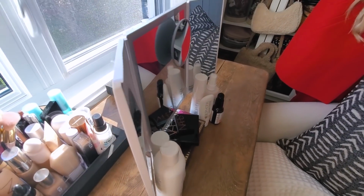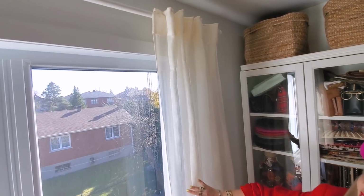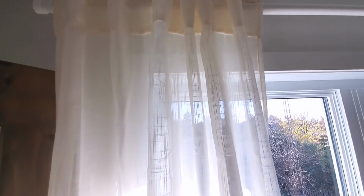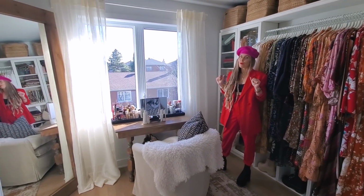Here, I got this mirror from Amazon. Super good. And then there's my beauty products. Moving on to the curtains, I got these from Kgorge. I absolutely love them. I think they are perfect, the perfect curtains, the perfect color. I wanted something sheer, just to let the natural light come in, and I could not be happier with them. The quality is amazing for the price, so this girl is definitely ordering more from this company.